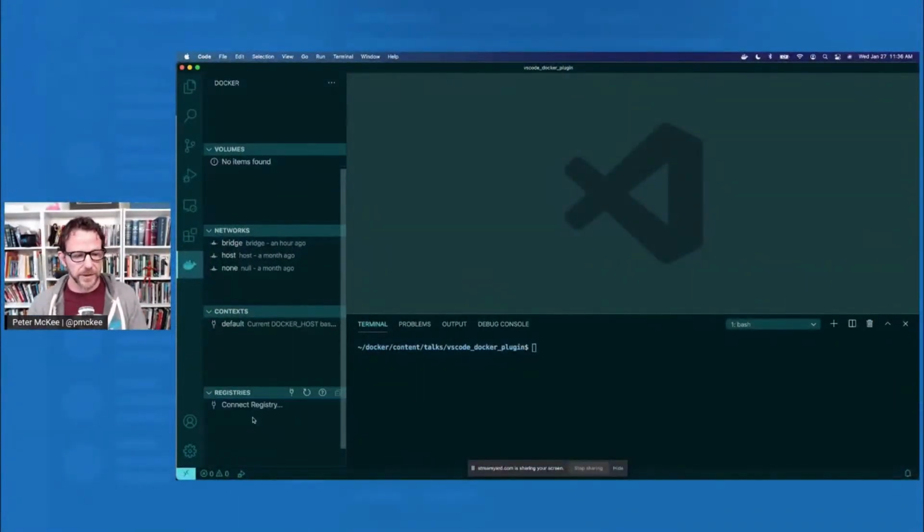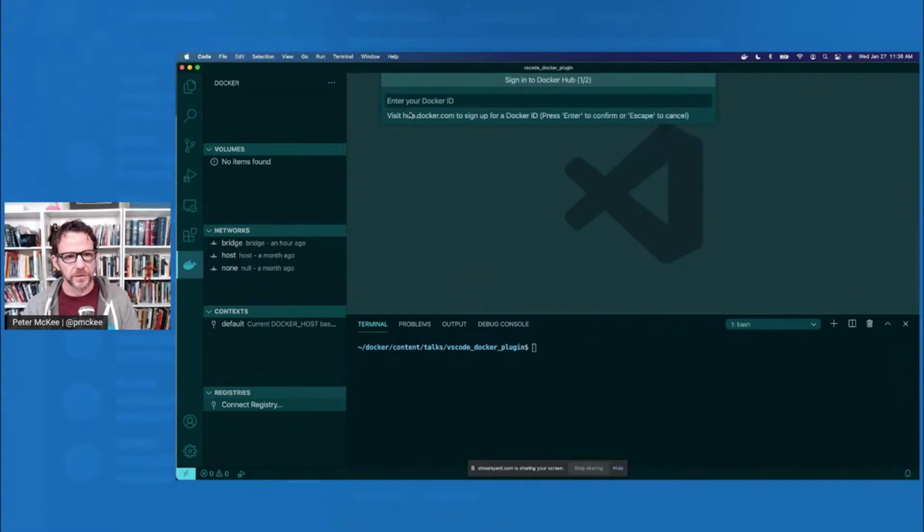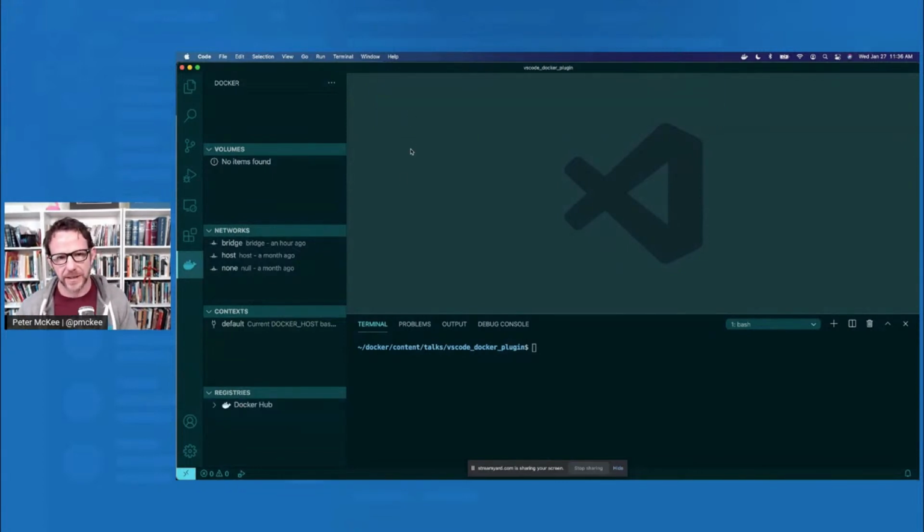Next one is the registry. I'm going to connect to a registry, and I'm going to connect to the Hub. So I clicked on connect registry, and this opens up the drop down here. I'm going to choose Hub. I'm going to put in my Docker ID. Oh, got to hit the right keys here. Hardest part about doing demos is typing in front of people. And then put in your password. Okay, now we're connected to the Hub.